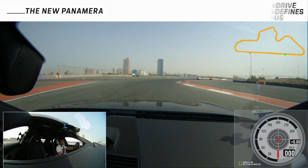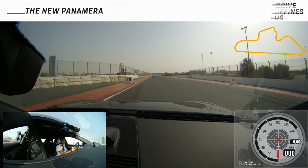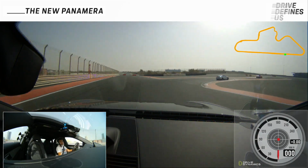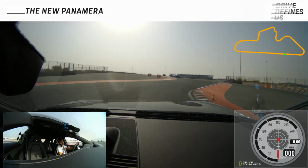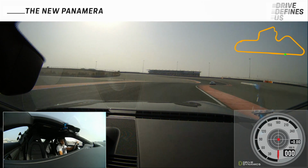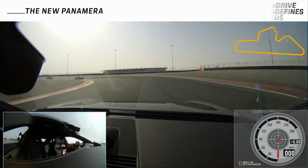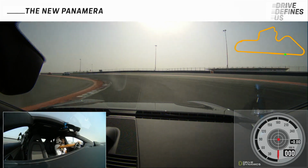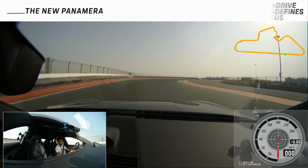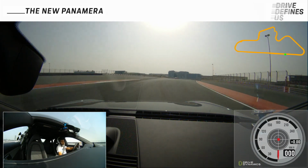We're pushing these cars. But that's what they're for. That's what these cars are for. Go for it, I think. Go for it. The tires are pretty cold, so they're not really up for a tremendous amount of pushing, but well, I'm getting loosey now. I'm a bit rusty, man. It's been a while since I've been on the track.